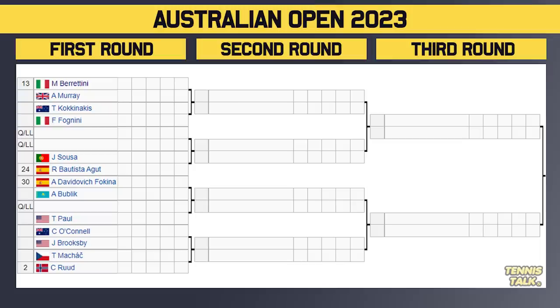Two qualifiers are going to go at it. Winner of that qualifier battle will take on either Sosa or the 24th seed, Batista Agut. Then we've got Davidovich Fokina, the 30th seed, taking on Bublik. Winner of that takes on either a qualifier or Paul in the second round. Then we've got O'Connell taking on Brooksby. Winner of that takes on either Machac or the number 2 seed Casper Ruud in the second round.